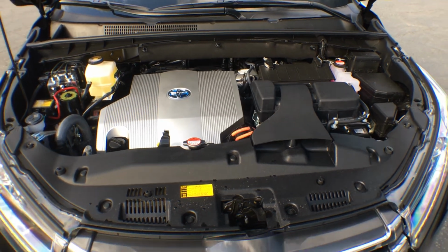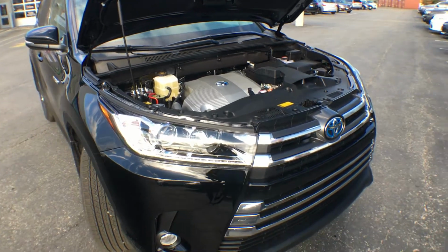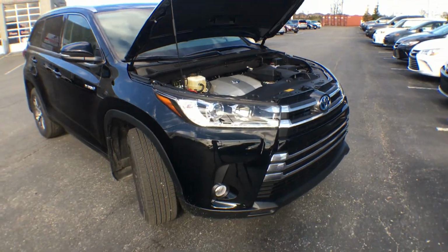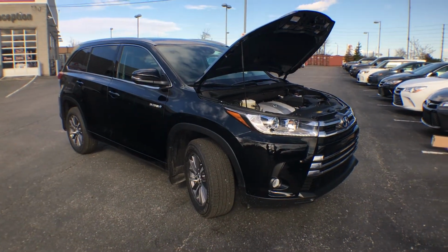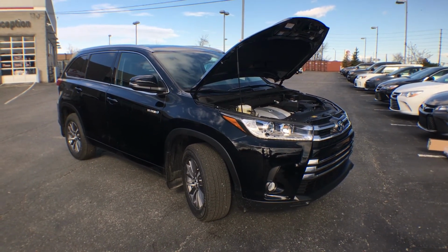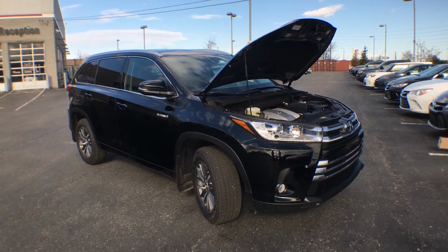Now, keep in mind, my friends, that this vehicle fits up to 8 people, is jam packed full of amazing safety features, awesome entertainment features, and can almost take you anywhere. So there you have it. It was my absolute pleasure to introduce you to the brand new 2017 Highlander Hybrid XLE.